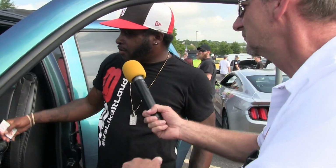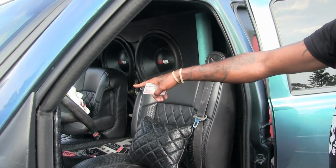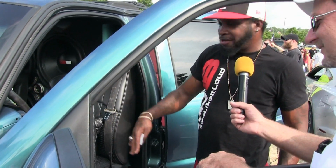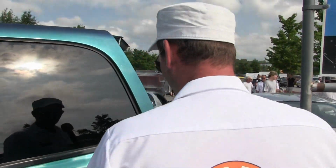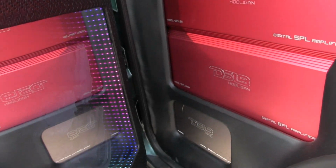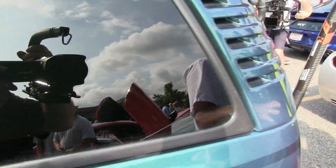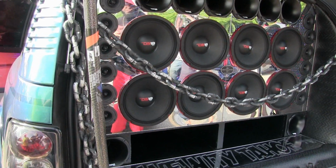What is this? I got 418s, DS18s. Then I got 410s in the door, DS18. I got 16 tweeters in the front. Let's go see what he's got in the back here. You can imagine. I can hear this thing so loud over there. Look at that wall of amps, would you? Jeez. Mirror doors. They made a glass and mirror. This is pretty wild. Batteries. And you put all this inside of a, what is that? A 2004 Tahoe, and a wall of speakers back here.